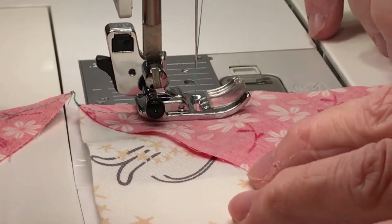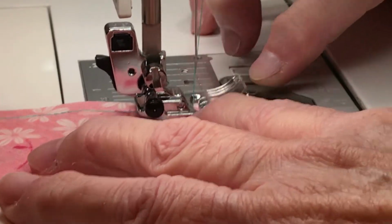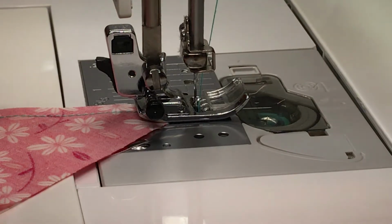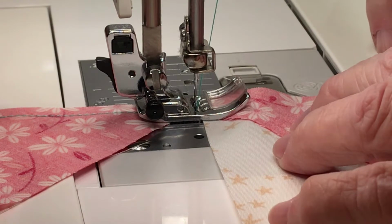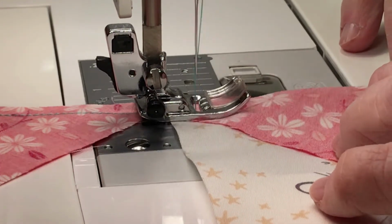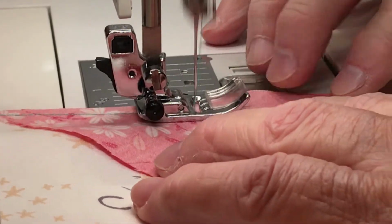Let's say it looked like it started to jam. I'm not quite sure what is happening here. This is very soft fabric. Let's see what we can do. I do know that if you start out real slow, it'll work.